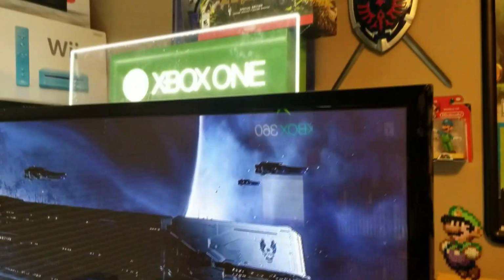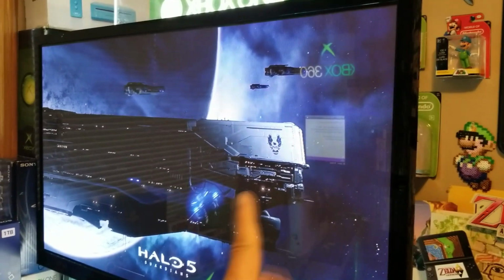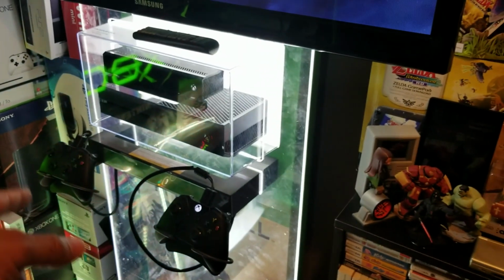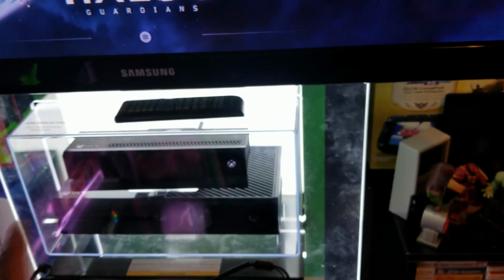But this is one of my more pride and joys. My Xbox One kiosk. Finally completed this thing last year. It was one of my goals. Was able to get a plasma TV for dirt cheap. It looks amazing. I do need to clean the glass and get the other controller plugged in, but I just wanted to get this done, and I just haven't been able to make any little repairs.